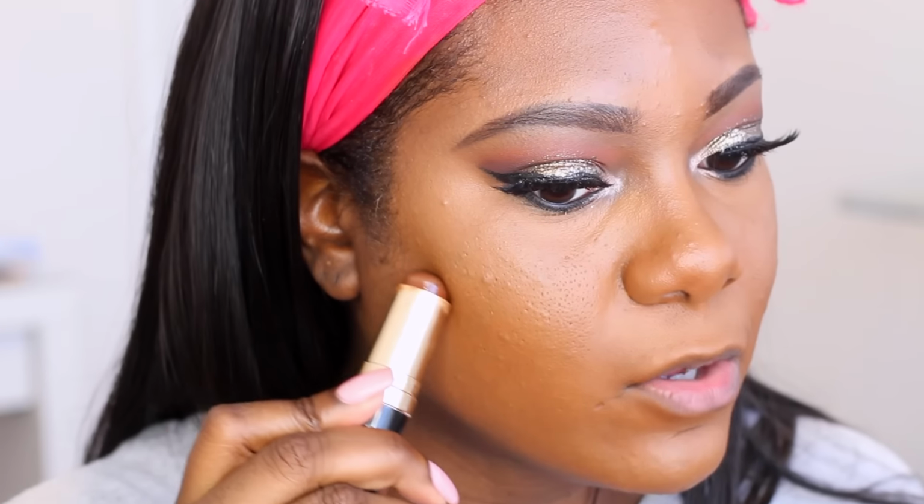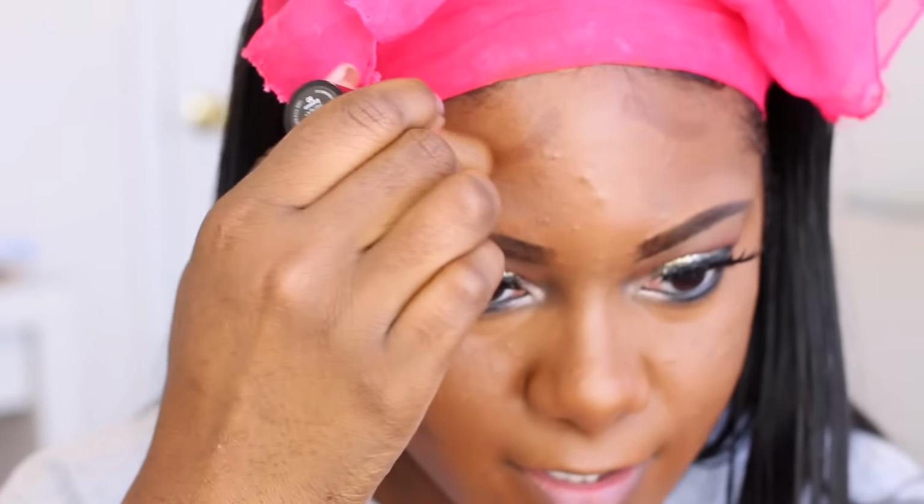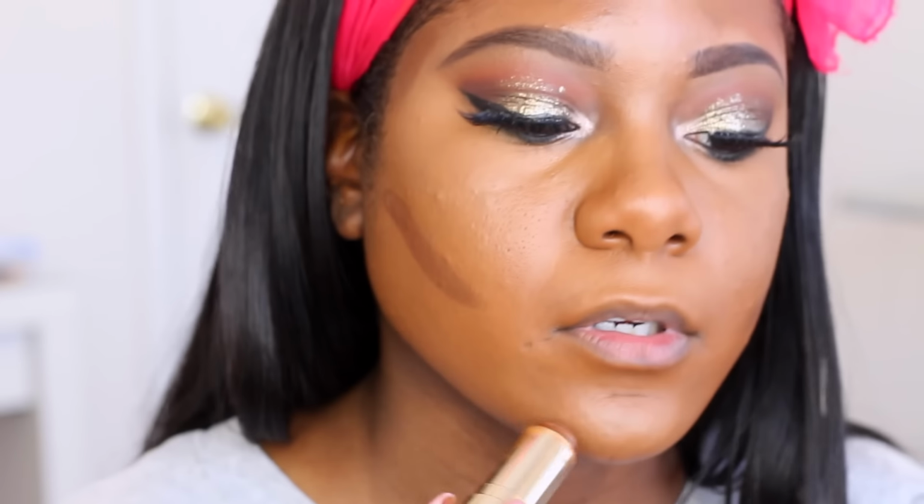Okay, so as you can see, we're a little bit more highlighted now. Now for my contour, I want something to be a little bit more chiseled. So this step is optional for the contour. You can just go for a powder, but I'm gonna set a powder on top. So the first thing that I'm gonna use though is gonna be my Bobbi Brown Foundation Stick in Espresso. And I'm gonna go ahead and carve out my face really quickly. The areas that I want to contour.